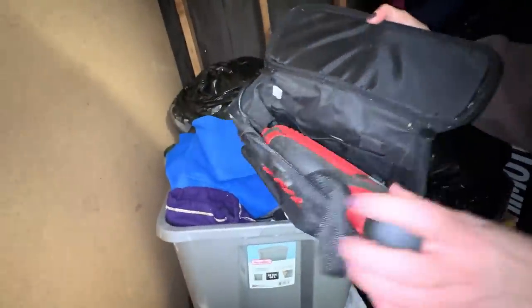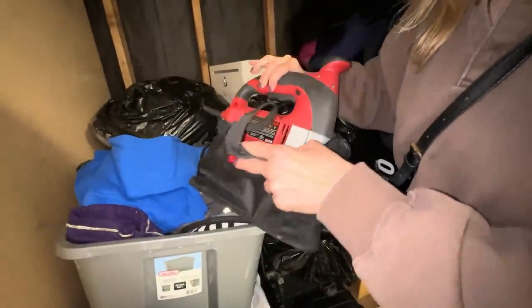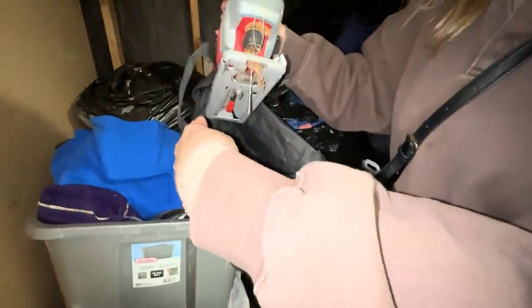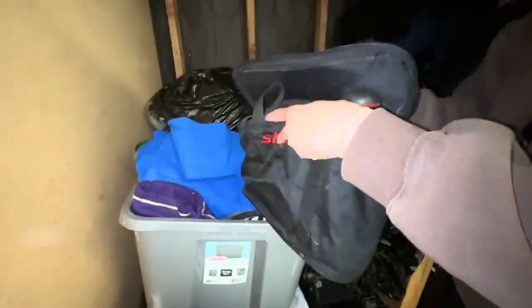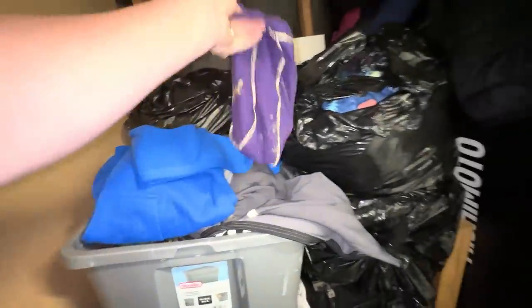Skill bag. Tool. Some sort of sander, it looks like. Yeah, sanding. Pull it out. Nail gun? No, this is a jigsaw. Jigsaw, that's good. Skills, that's pretty good, right? Yeah, this is decent. I don't know, for 15. People that got skills, 10 or 15. Oh, what's this? There's gloves in here, though.